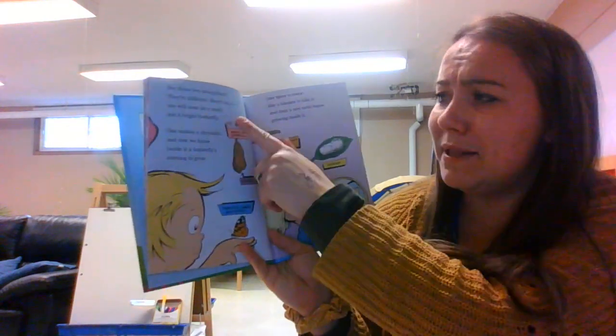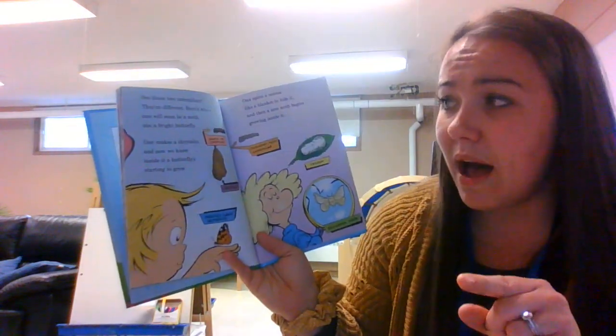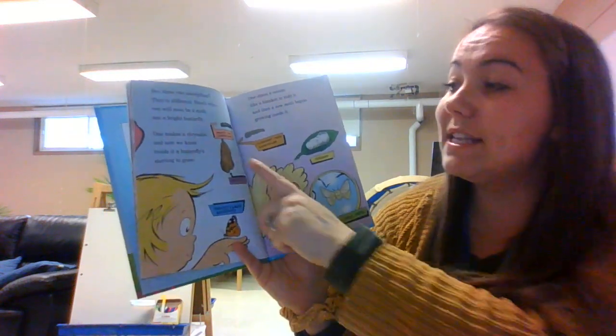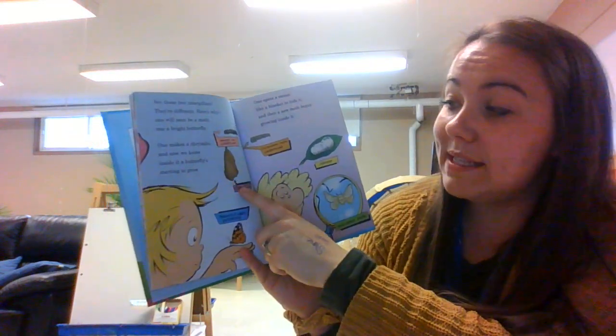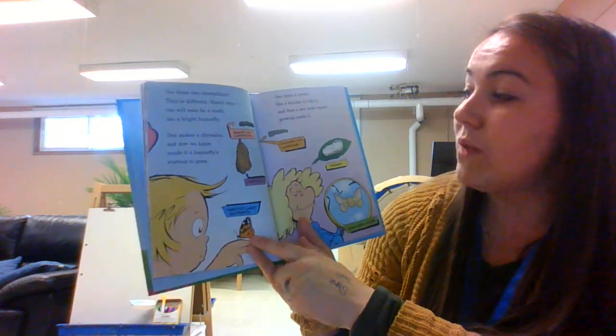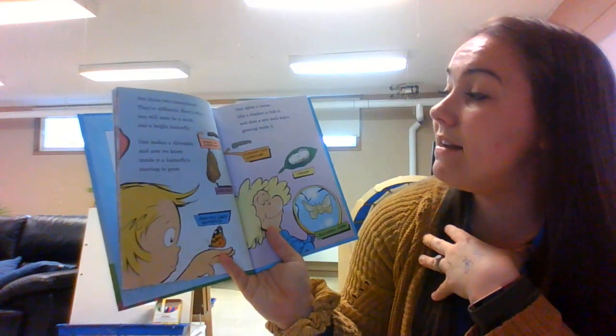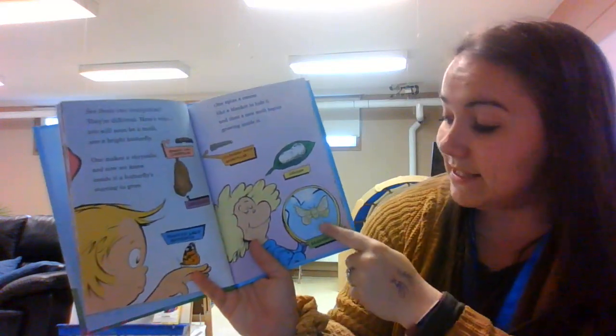See these two caterpillars? They're different, and here's why. One will soon be a moth, and one will be a bright butterfly. One makes a chrysalis, and now we know inside it's a butterfly starting to grow. One spins a cocoon like a blanket to hide it, and then a new moth begins growing inside of it.